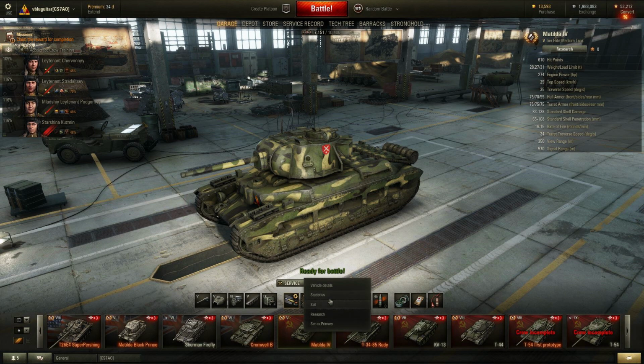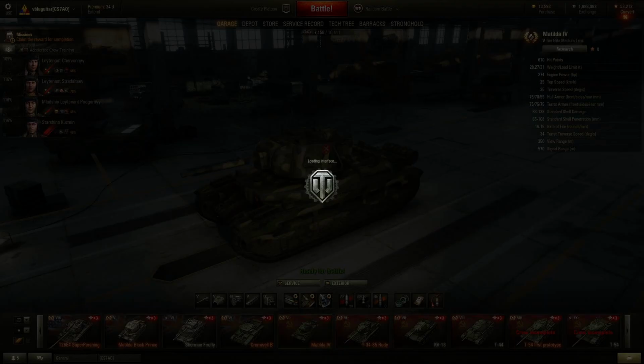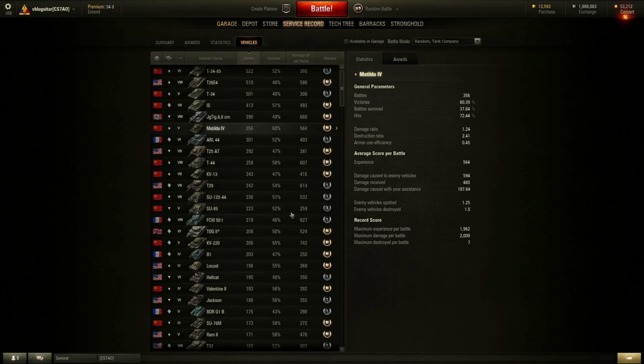So let's go ahead and just approve it. Let's look at my stats. Now, once again, I'm not a super unicum, but after 356 battles, I'm still holding a 60% win rate with this tank. That means, with that many battles under my belt, that I'm actually changing the tide of battle with this tank. In a tier 5, I'm earning 564 average experience per battle. It's not bad. So it's a tank that fits my playstyle, and that's a lot of victories to continually carry. It's no longer a fluke, basically, is what I'm saying. It's actually a tank that really does do well for me.